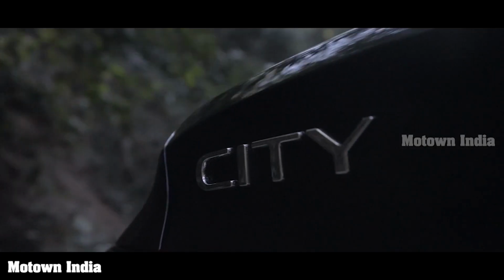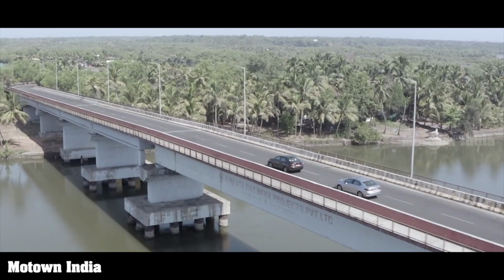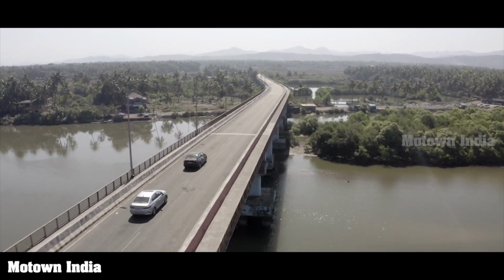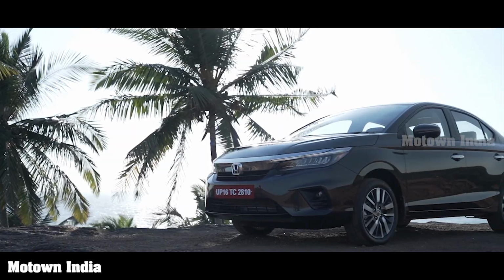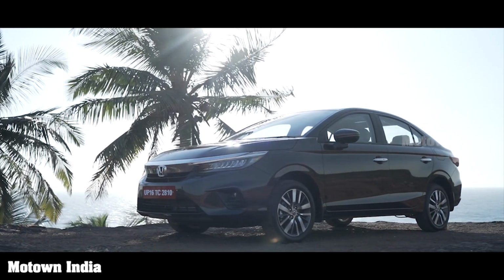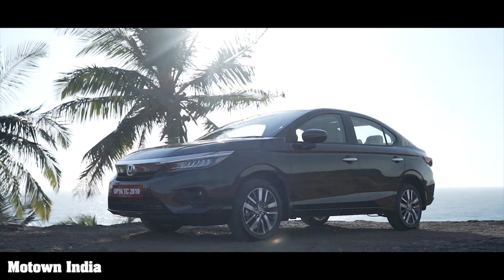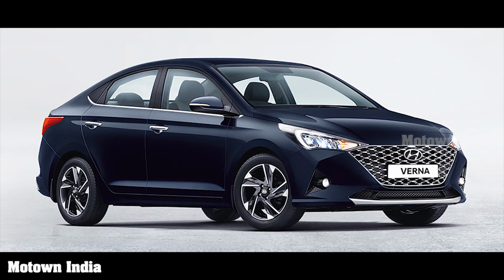For generations, the Honda City has been keeping families all over the world happy with what it had to offer in terms of styling, comfort, performance and reliability. Now it's the turn of the all-new 5th generation Honda City to take on the baton for Honda Cars India. It will be competing directly with the likes of the popular Maruti Suzuki Ciaz and the Hyundai Verna.